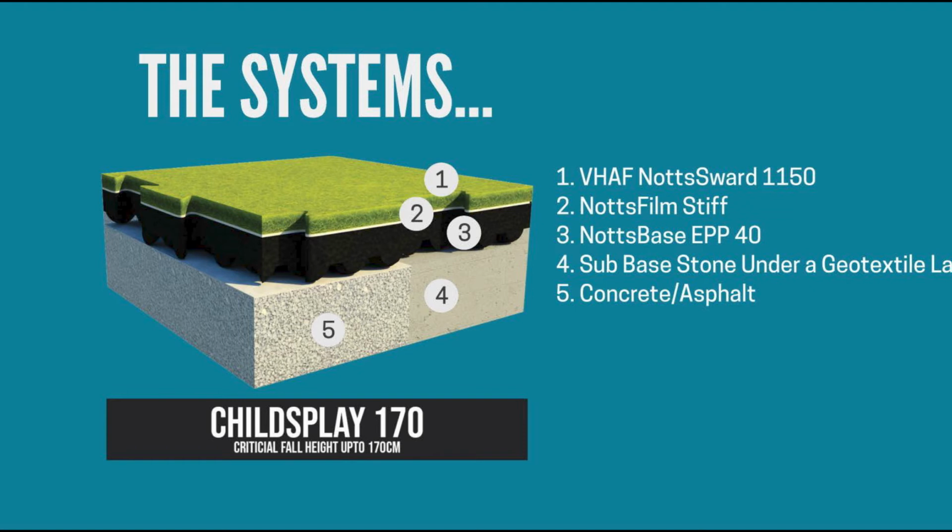The ChildsPlay 170 system, providing critical fall height compliance up to 1.7 metres, has one layer of expanded polypropylene and the tile thickness is 40 millimetres, hence why we call it EPP 40. These systems, because of the inherent shock absorbency of expanded polypropylene, can provide fall height compliance to the relevant height, in this case 170, whether it's laid on tarmac, asphalt, concrete, or stone.